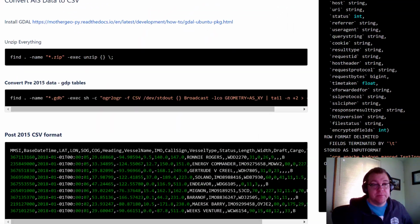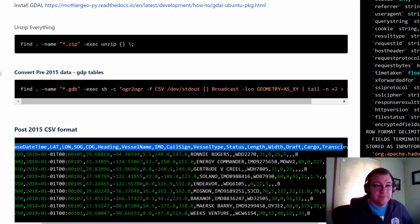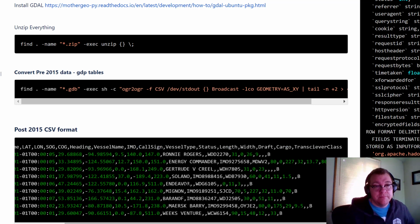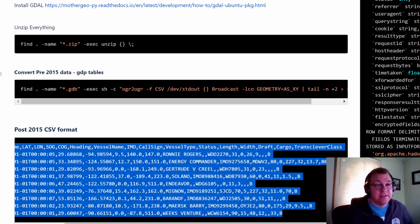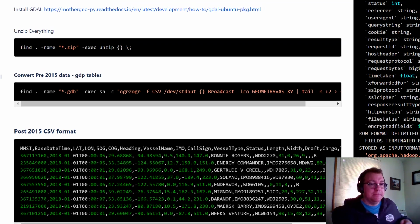Let me close this so it's a little bit bigger. This is a sample of the data set, and for each year it has about 350, 360 gigabytes worth of uncompressed CSV data. It has the vessel type, the vessel name, their call signs, and latitude, longitude, and when it happened. I downloaded all these data sets from NOAA for 2018 and 2017.